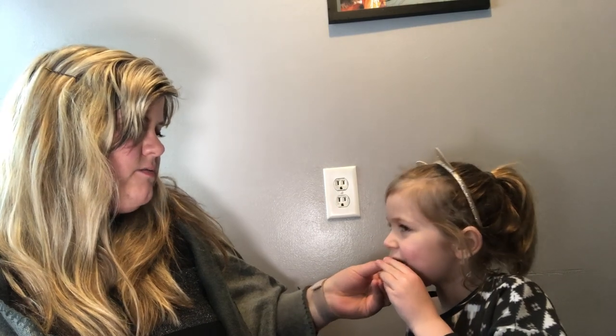Can't wait to try the other chocolate bar. There we go. It's like a wafer. Kind of like a Kit Kat. Take a bite. My favorite. Just take a bite, and I'll have the other piece. Yeah, that's the chocolate wafer cookies. They're really good.